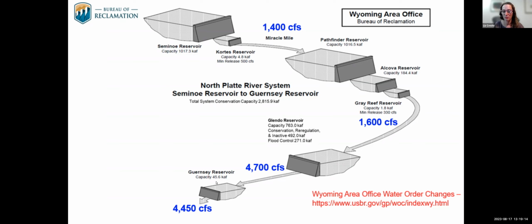I put that link in red so you can go to our website and check for water order changes. That's where we post any changes to the outflows of our reservoirs.